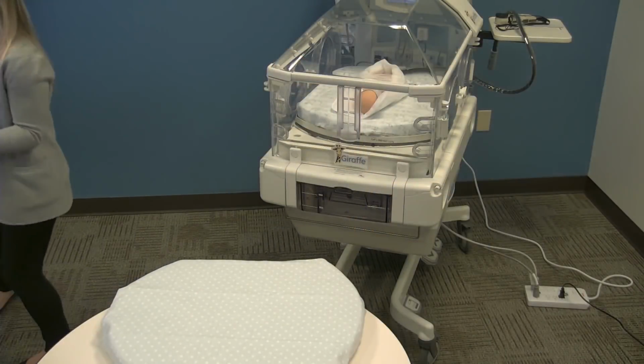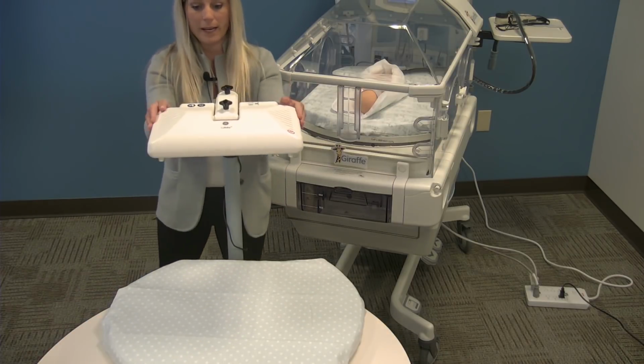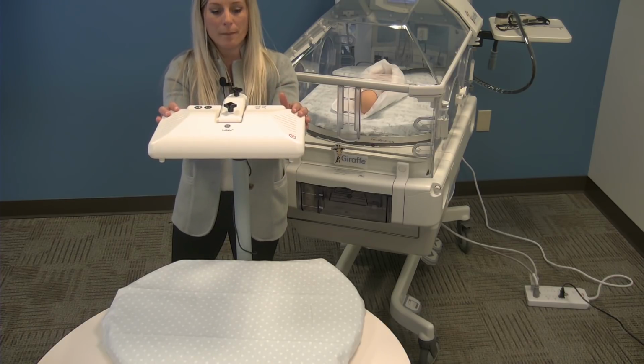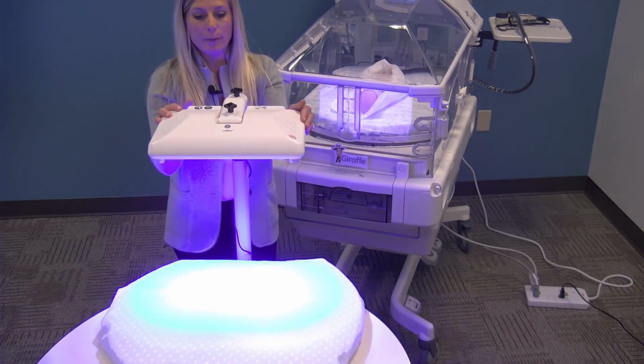So, a nice little polka dot blanket for our sweet little babe. And then here is my Lullaby bili light. As you guys are probably aware from the videos, you have the power button on the back, and then you also have the higher intensity, lower intensity. So I'm just going to flip this on.